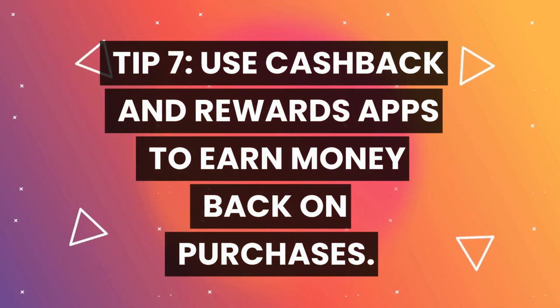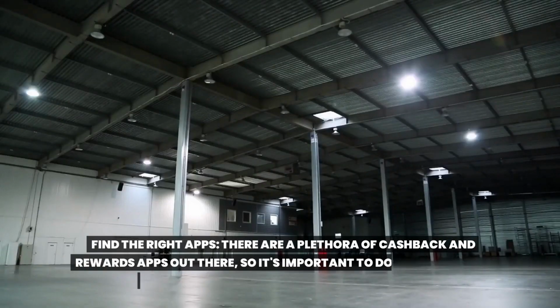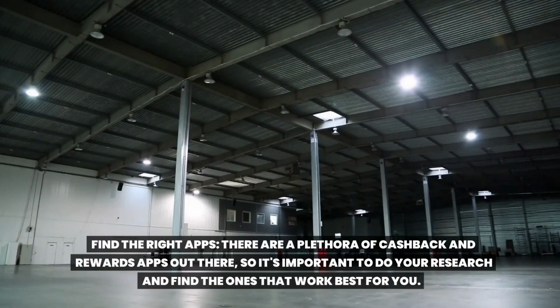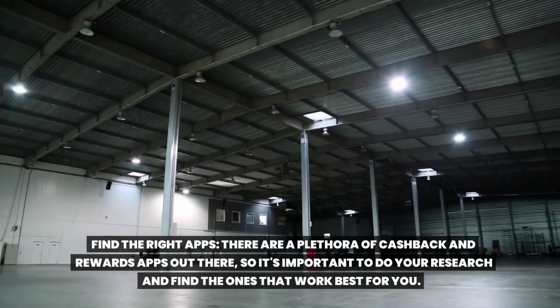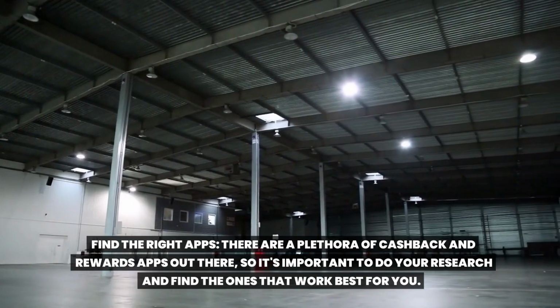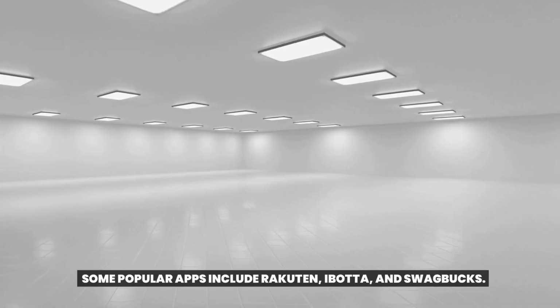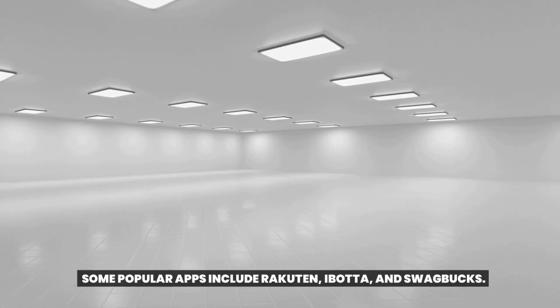Tip 7. Use cashback and rewards apps to earn money back on purchases. Find the right apps. There are a plethora of cashback and rewards apps out there, so it's important to do your research and find the ones that work best for you. Some popular apps include Rakuten, Ibotta, and Swagbucks.